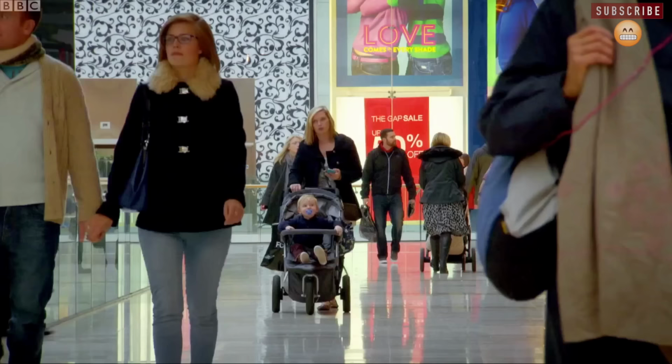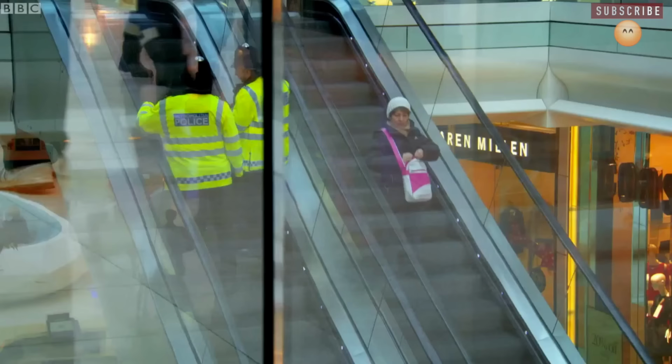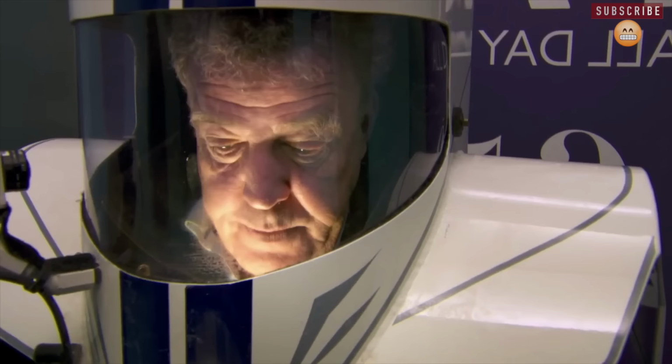And with this crazy car, you can enjoy shopping in malls without worrying about parking. This, though, does have a reverse gear, so here we go.